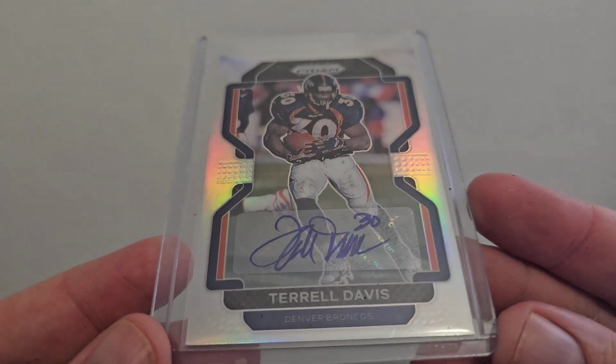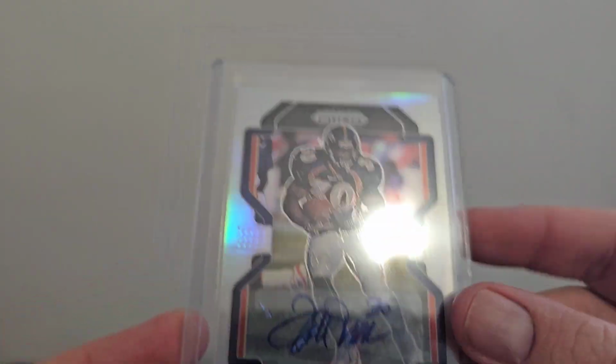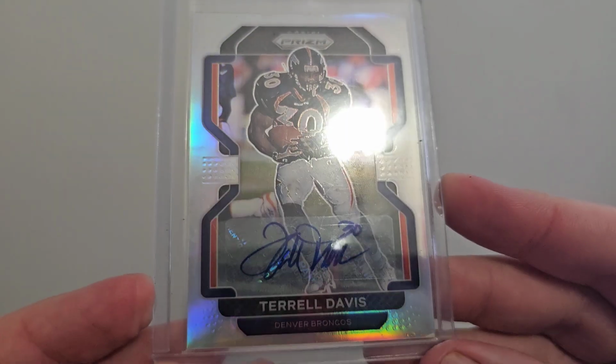Another prism autograph, and again, just kind of what I was able to grab. This is not numbered. It's 2021 prism, and that'd be Terrell Davis, fully on sticker. That's, again, one of the big keys. I'll pass up an autograph even for cheap if it's not fully on sticker most of the time. If it's too good of a deal, then I'll buy it, but otherwise I tend to stay away.